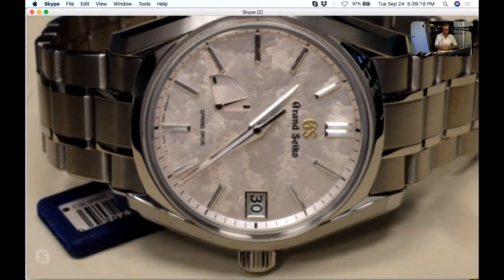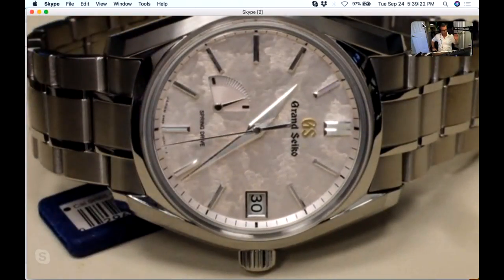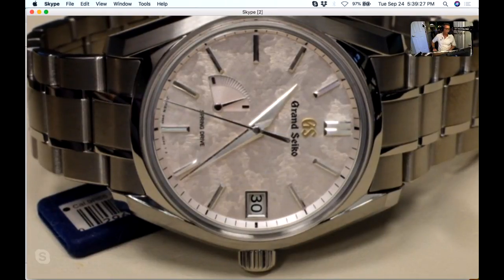So I'm planning on doing some Annapolis stuff here coming up in the near future. Good. Okay. Well, Craig, I'll leave you alone. Anything else that you have before you go? That looks gorgeous, by the way.